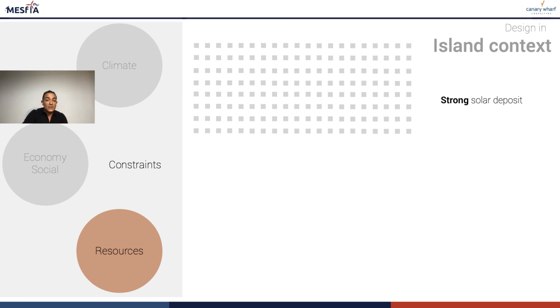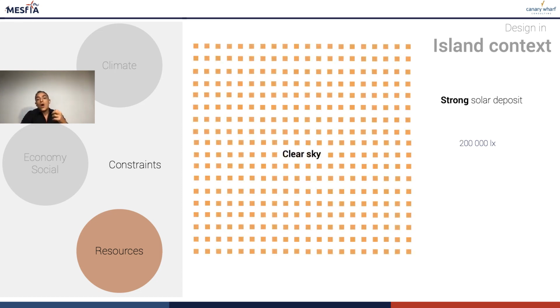The resource that we have on the island with abundance is solar deposit. Indeed, in overcast, we can reach nearly 80,000 lux. In a clear sky, we reach values up to 200,000 lux, when we know that for radiant activity, only 500 lux are necessary.